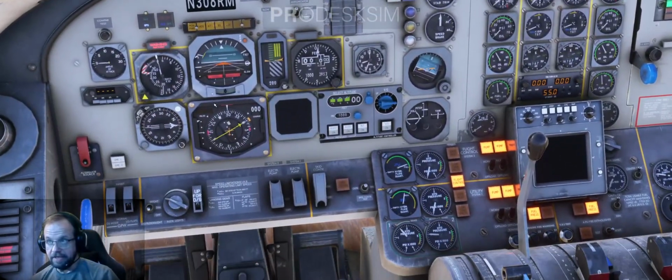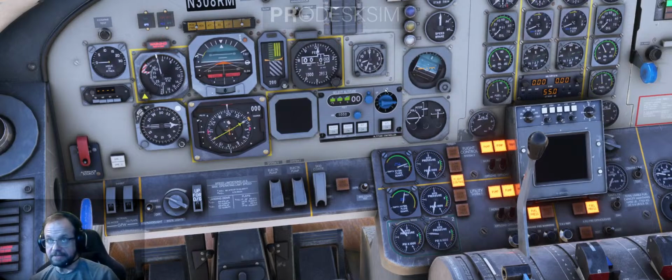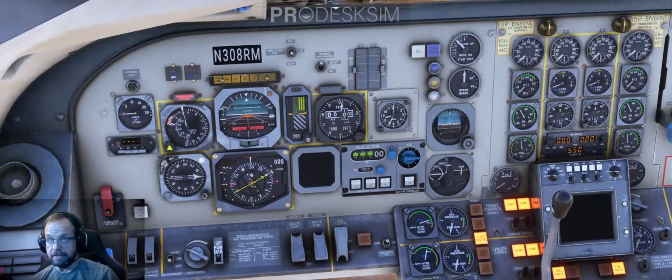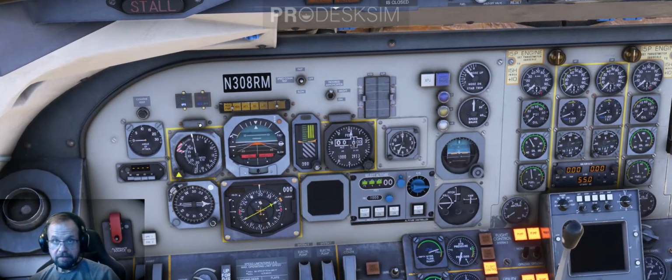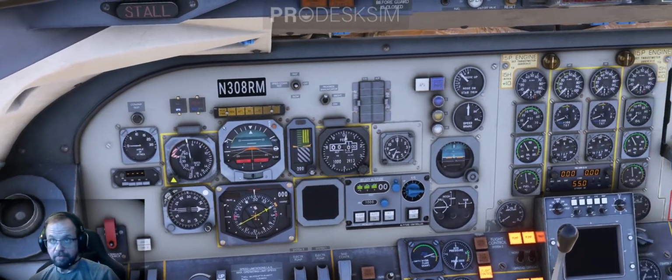So we have the UNS-1 navigation system that we're using. If you guys have seen, I do have a tutorial on that on the channel. If you guys want to check that out, you're more than welcome to.